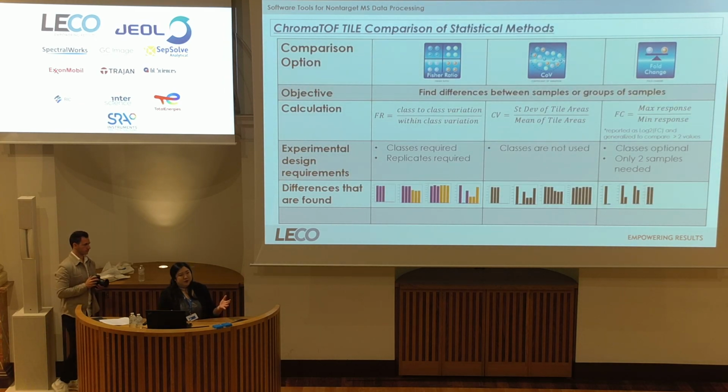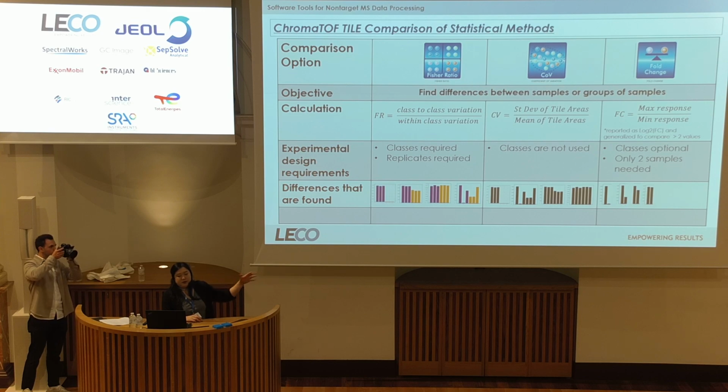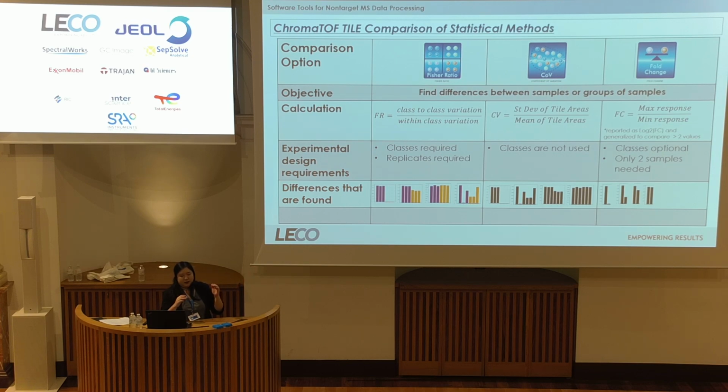So what are the three different flavors that we have with ChromaTOF Tile? I think we released it three years ago, and that was with just the Fisher ratio, looking at class-to-class variation versus your within-class variation. The small image at the bottom shows the kinds of differences you can expect to see. With the purple versus the yellow, you can see different kinds of Fisher ratios. You'd have a really high Fisher ratio in that first plot. In the second one, you'd have a pretty low one, because the class-to-class variation is pretty small. The third one, you're not going to see much, because there's not much variation within class, but the class-to-class variation also isn't very big. And in that last one, your within-class variation is really huge, so that's not a meaningful difference potentially between your classes of samples.